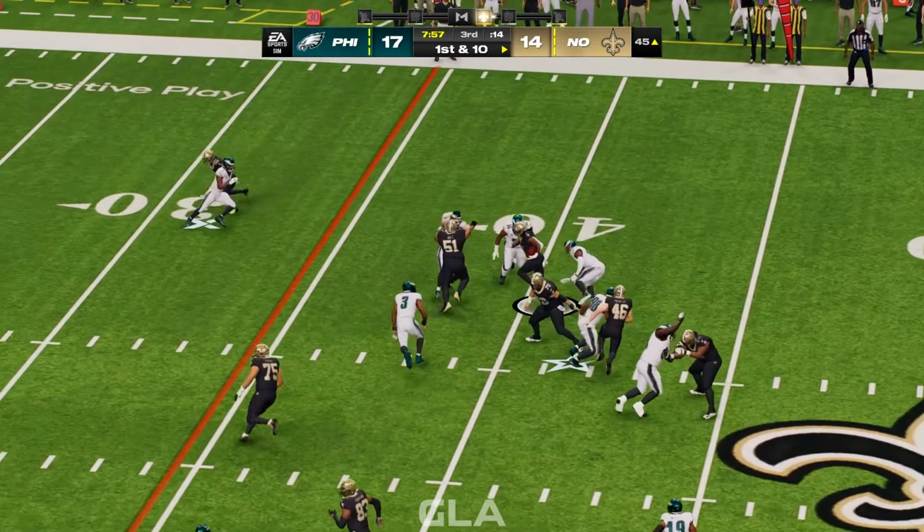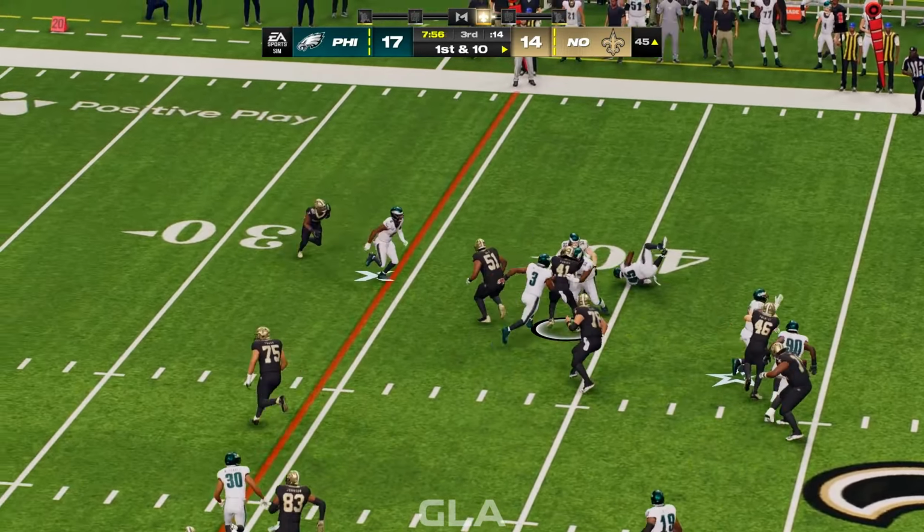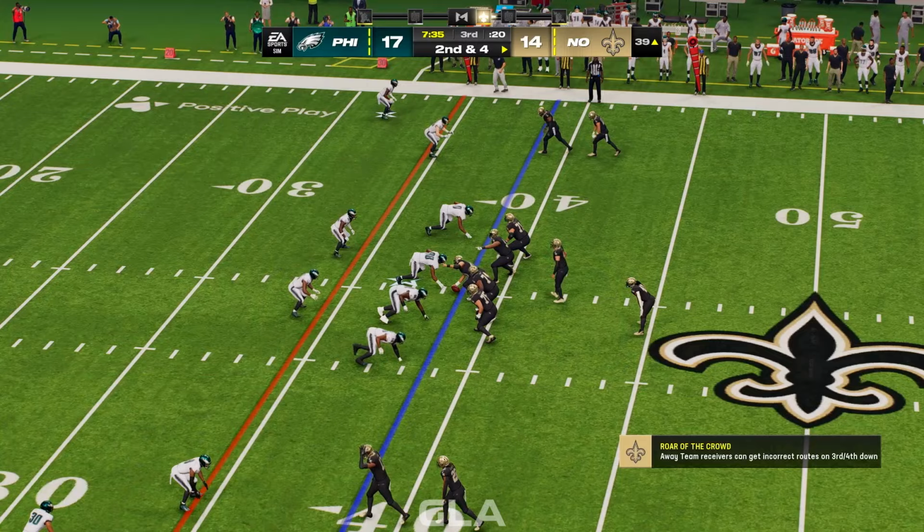Kamara up the middle, shrugs him off. He takes this for about six, down inside the 40. Offensive linemen love creating space for their guys carrying the ball. But when that guy also breaks tackles and creates extra yardage, they almost feel like he's one of them, and they really embrace him. This second and four.